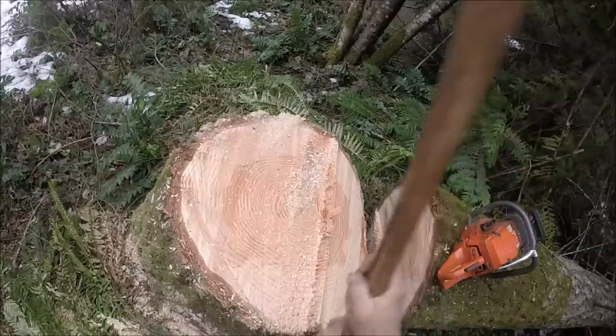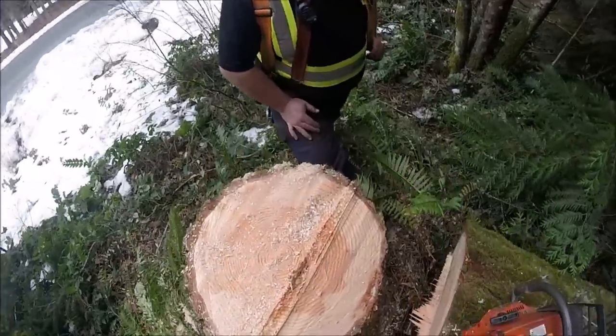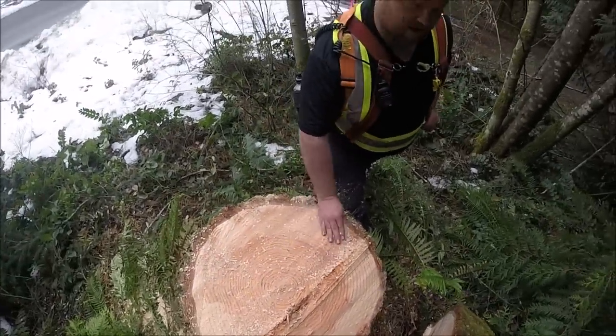Wind started blowing back onto us. What was that? Yeah, it's perfect. That's growth. Oh my God, look at the growth rings on it. That's disgusting. It's 70 years old, max.